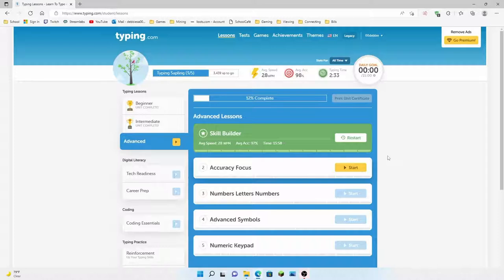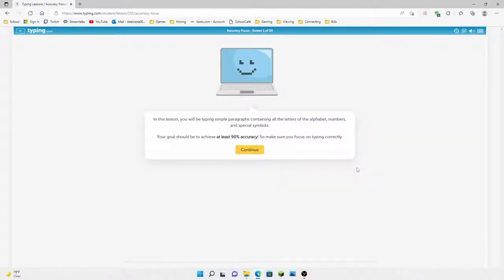Alright, looks like today we're gonna start on accuracy and focus. I wonder what that would be like. In this lesson, you will be typing simple paragraphs containing all the letters of the alphabet, numbers, and special symbols. We didn't do numbers. We're just supposed to do numbers. The goal should be to achieve at least 90% accuracy, so make sure you focus on typing correctly.